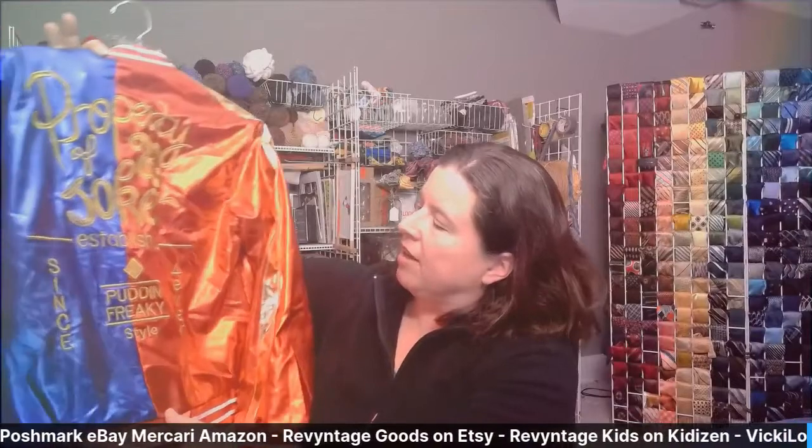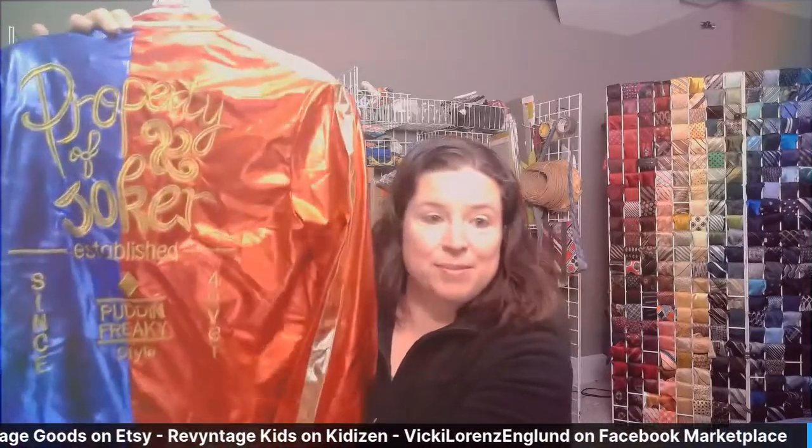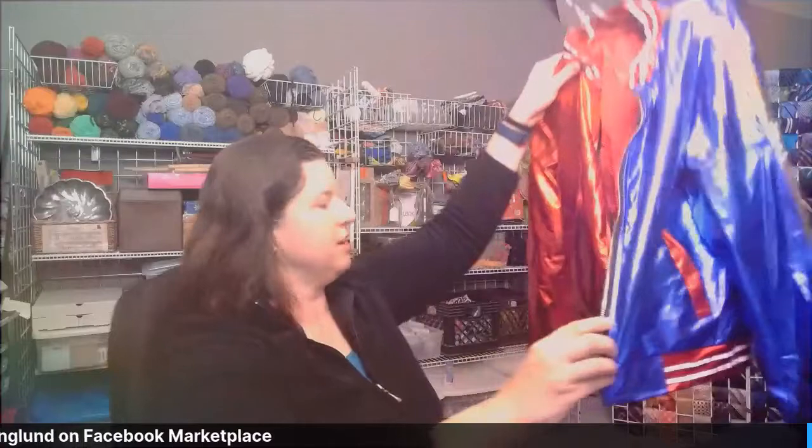So it's cute, it's shiny. I'll have to do some research. It doesn't really have a brand, it just says large. So maybe I'll put in freaky style since forever. I don't know, maybe one of those is a brand name, or I have no idea. But in any case, I think it'll photograph well once we get that zipper pull on there. It should not be a problem at all.